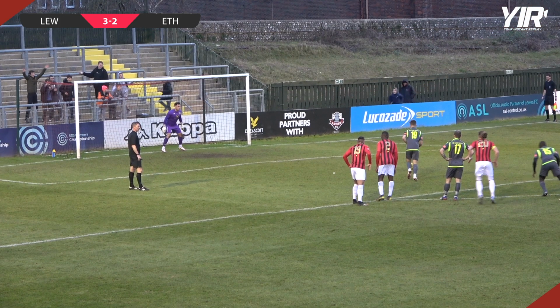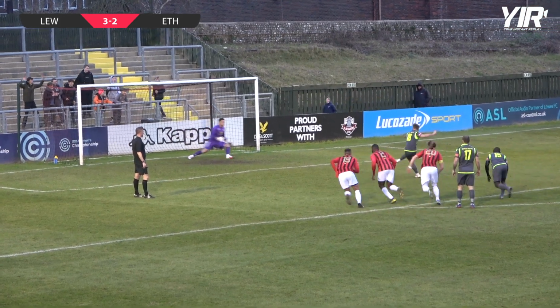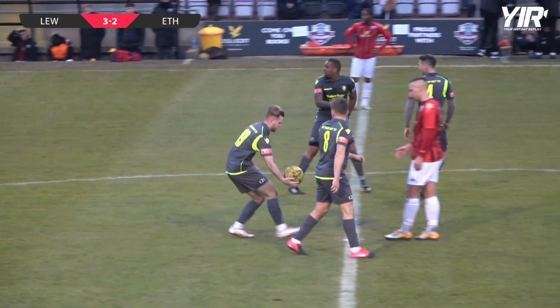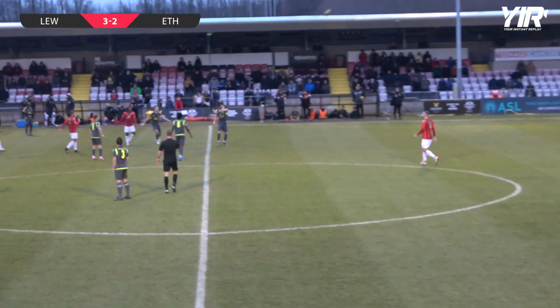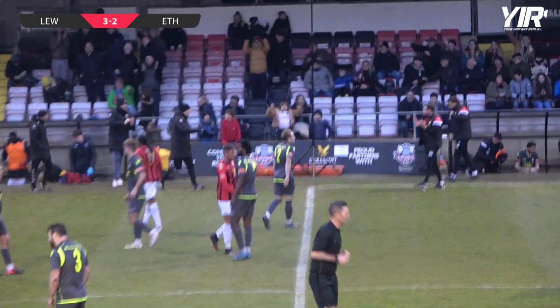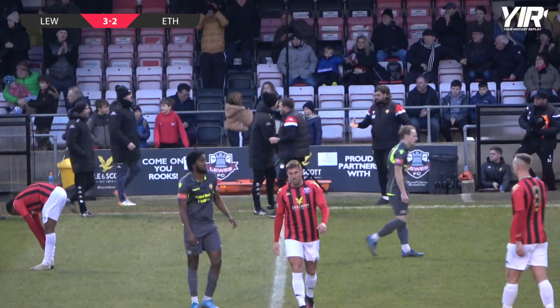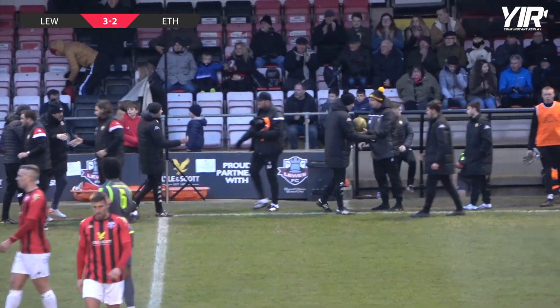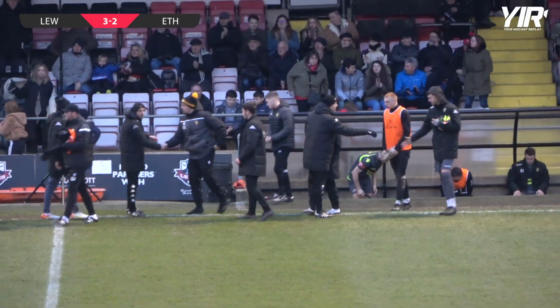We're into added time now. Is there a chance for East Thurrock to pick up a point, which could be crucial in there? Will it lead to something for the visitors? No, it won't. The final whistle goes. Lewes see this one out in fairly difficult conditions with very strong winds. Lewes see this out 3-2 with a hectic end to the game.